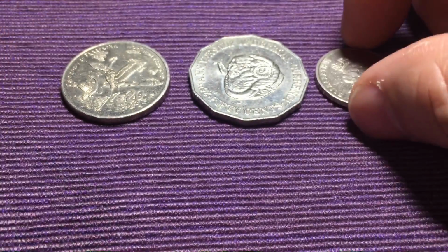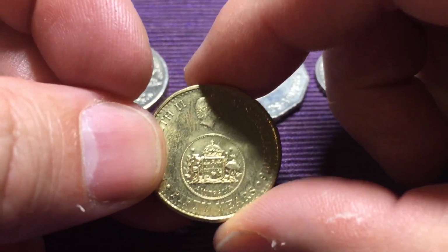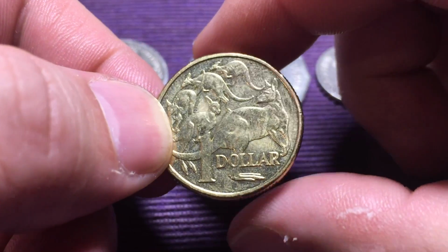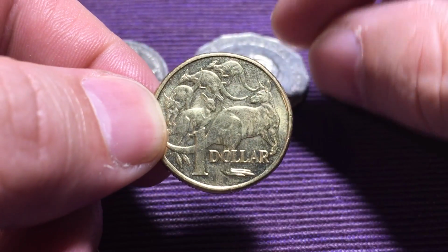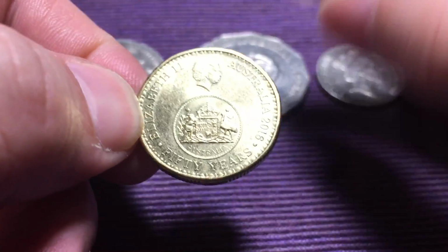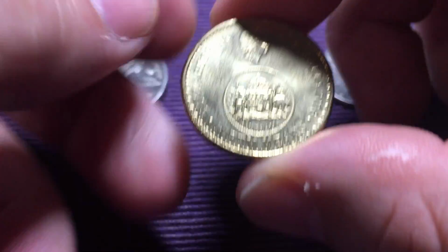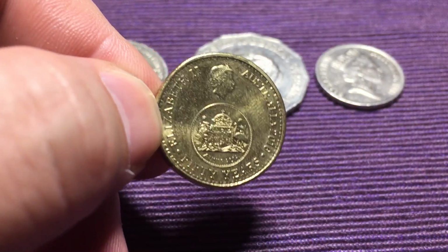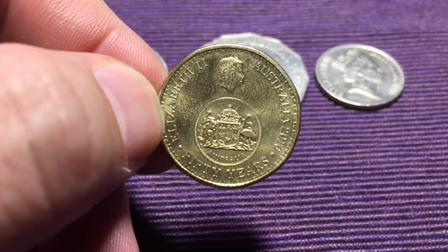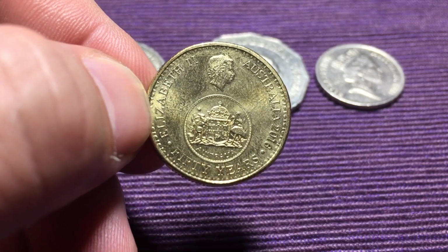So the next coin we have today is a relatively new coin, and this is the $1 Changeover Coin. There it is, and this is from 2016. Now, this is the lowest minted $1 coin minted so far. They only minted 560,000 of these. They are fairly difficult to find, even though they've only been in circulation for a couple of years. They certainly are tough to find.